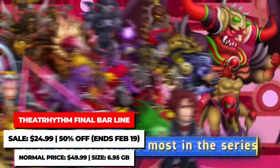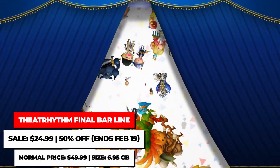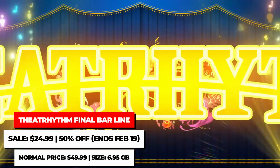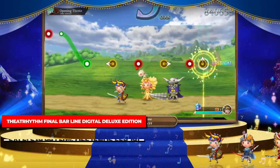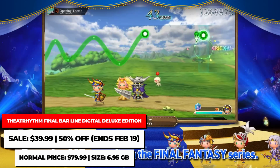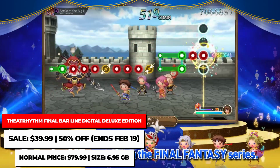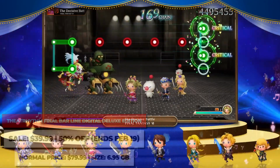THEATRHYTHM Final Bar Line is a really good rhythm game that features music from 46 different Final Fantasy games, from the main series to the remakes, spin-offs, and more. Aside from the massive amount of content and playable songs, it also allows you to customize the game to how you want to play, making it as simple or complex as you want, as well as providing various difficulties too, just like other rhythm games.